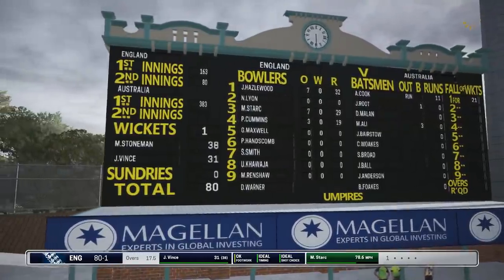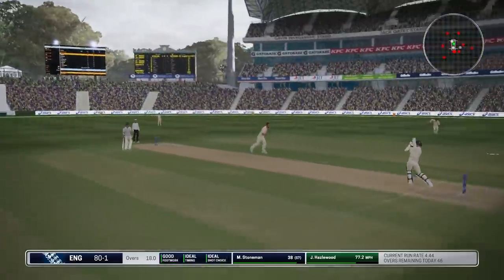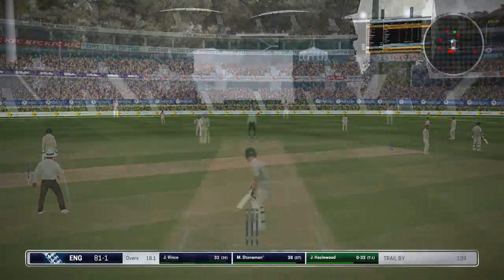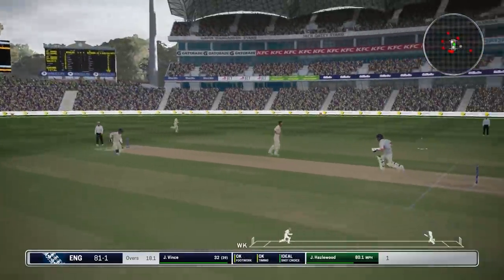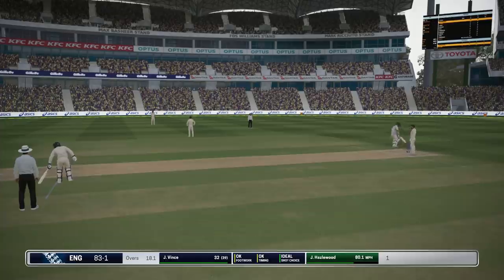The batsman had been kept well. Two overs to go. Can we survive the episode without losing a wicket? That is the question. Good running. Yep. Can we push two maybe? We're going to come back for it. It's tight. But we managed it. That was good running.